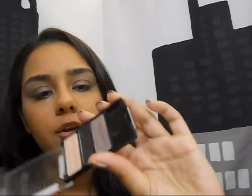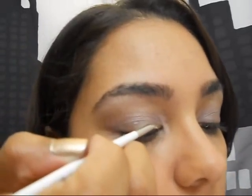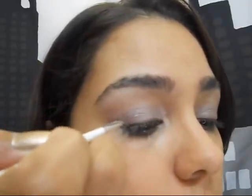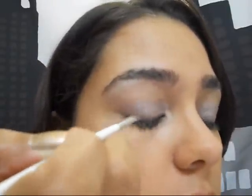And then this next part is completely optional. You are going to take an eyeliner brush or whatever you'd like, and you're going to go into the crease color, and you're just going to line your upper lash line so you have a little definition.